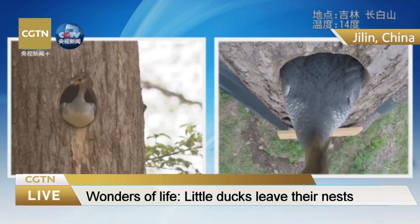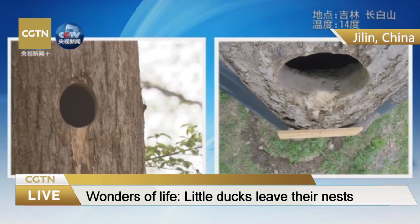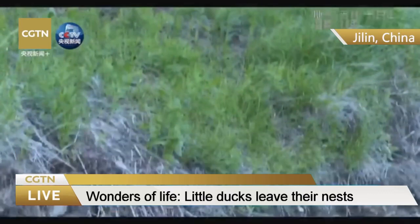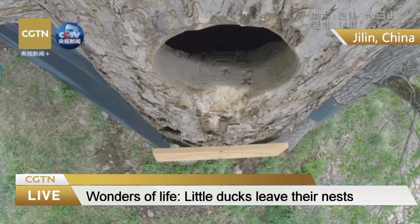The small birds in the hole are so eager to jump out. Okay, she's jumping. So great. One bird and two of them are flying together. Can I speak? Don't worry, dear viewers. They will jump out one by one. Please be patient.